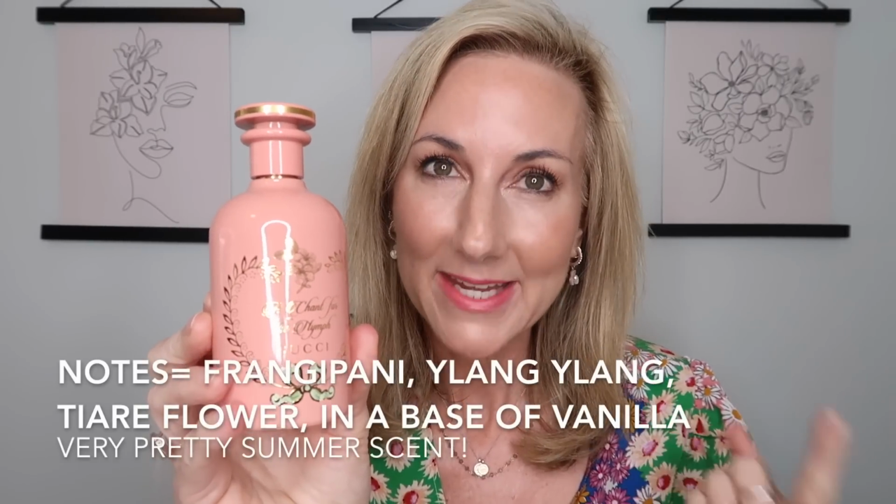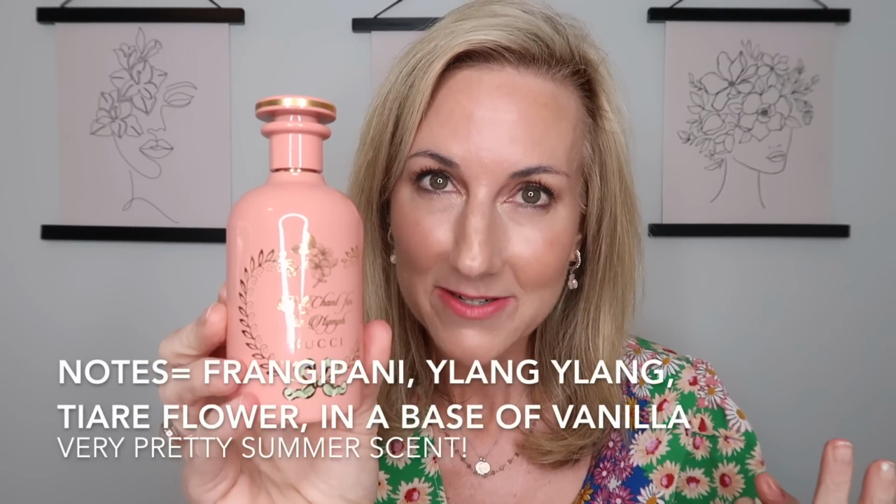The notes in here are going to be frangipani, ylang-ylang, tiare flower, in a base of vanilla. So my best friend knows me very well. If you guys know me at all, I love vanilla based fragrances. I think they're beautiful, and this one is just gorgeous. It's not overpowering at all. I would say that it definitely has a floral, but it isn't one of those overly strong florals. To me, this is soft, pretty.